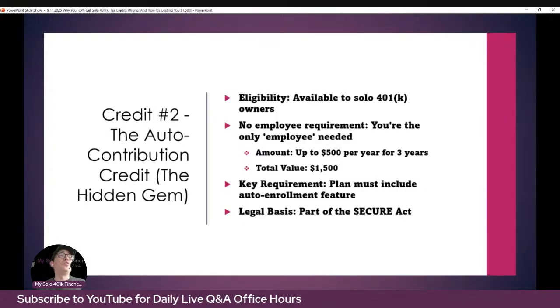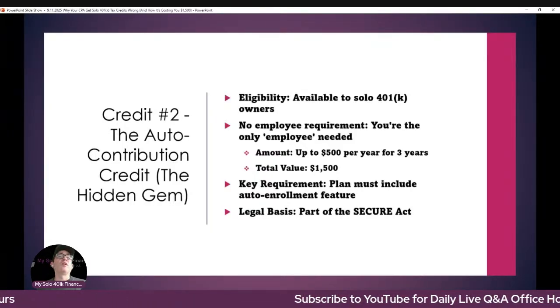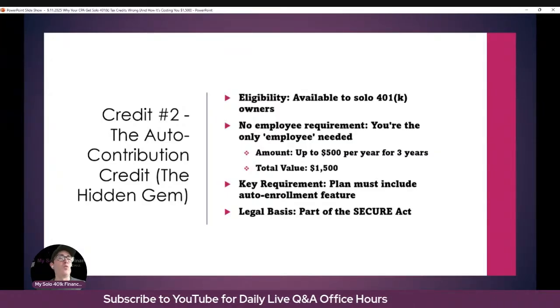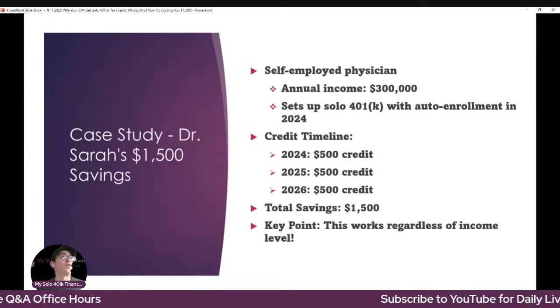And again, there's no employee requirement, right? That's the big point of confusion that we're seeing from CPAs. So an owner-only plan is eligible. This is clear based on the instructions to Form 8881. And that credit is going to be significant, $500 per year for 3 consecutive years, total of $1,500.